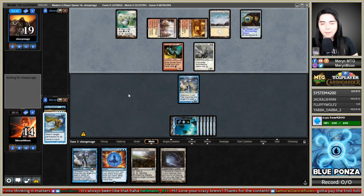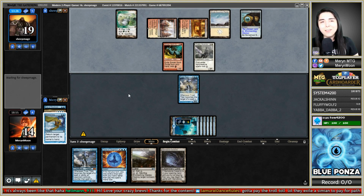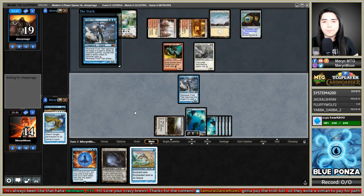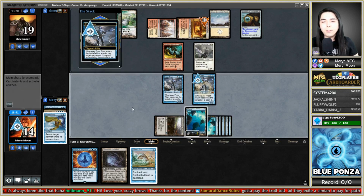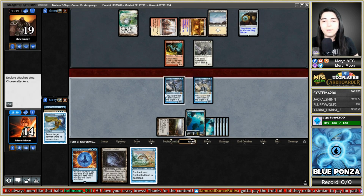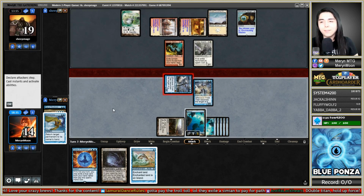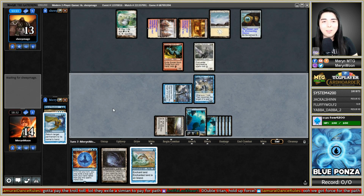Tap Sacred Foundry. Yep, you got Thalia. You can't play whatever it is you were going to play, opponent. You cannot do it. Seize Claim is interesting, although I do definitely have Frost Titan here. So let's tap down that Sacred Foundry and go to combat and get in there with this Titan. And tap down this Inspiring Vantage. Yeah, with Force held up too, and I can pay for it. That Thalia is helping me a lot.